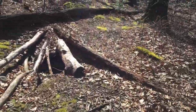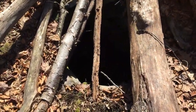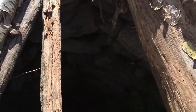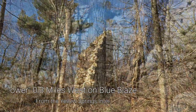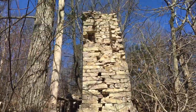So just east of the tent site, there's an open well here. Yeah, don't fall in that. Get a look here. Well, that's pretty cool.